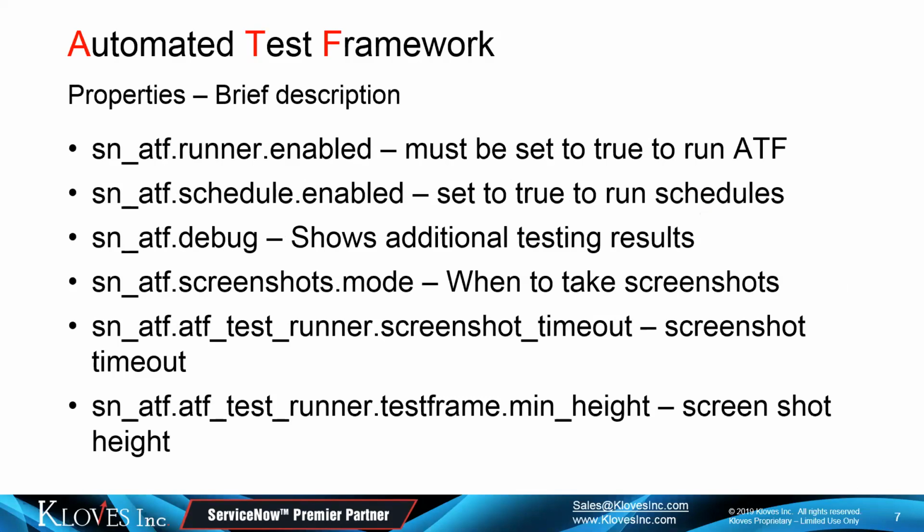Moving on to the next item. The first two I definitely want to highlight because these are set up for a production and a non-production environment. Okay, so you don't want to have ATF enabled in a production environment. Okay, strongly recommend do not do that. Okay, so if you change these, they will be true in your non-production environment. Okay, and one thing to highlight, if you change this to true in your non-production environment, it does not go to an update set. Okay, and highlight again, these two have to be false in production.